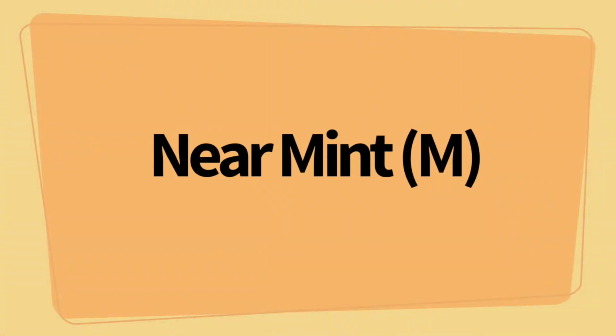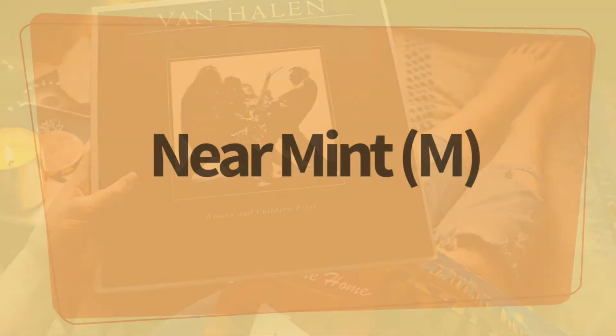Next we have near mint. Is the record and its sleeve almost perfect?